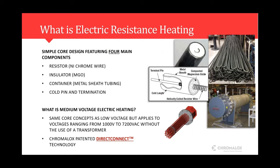Plus, it also has excellent dielectric strength, which matters because the last thing you want is for that nichrome wire, which is being powered with voltage, to ground to the sheath. So having that nichrome wire centered inside is imperative, and we have all the quality checks to make sure that's the case. We don't want any voids in there. And then we also have the cold pin and the termination, and that's where the voltage is supplied to the heaters.